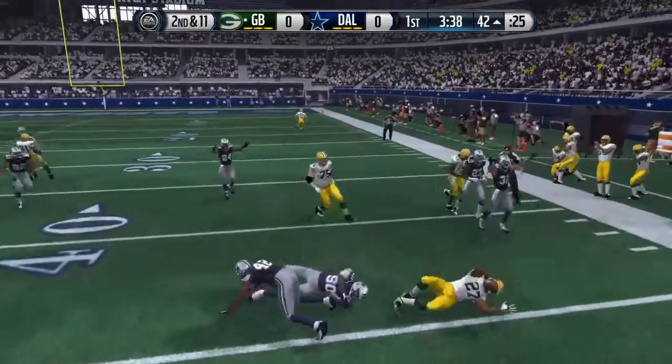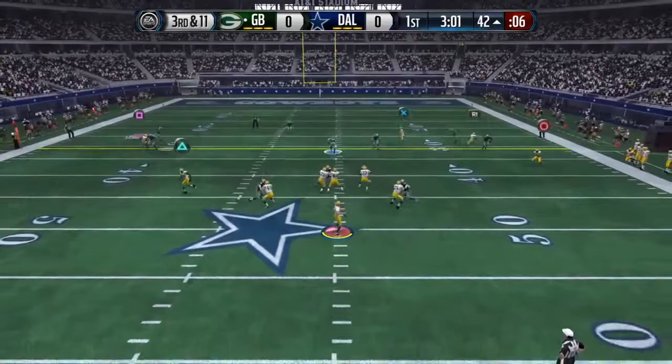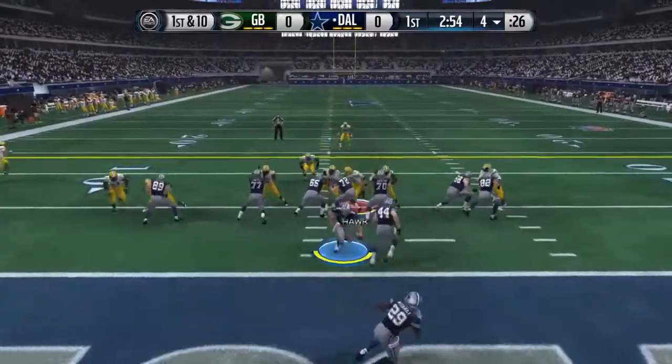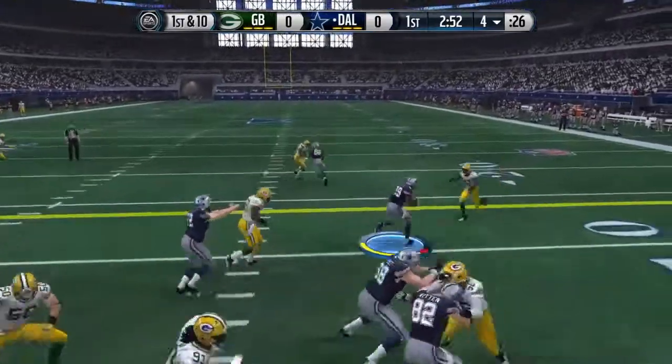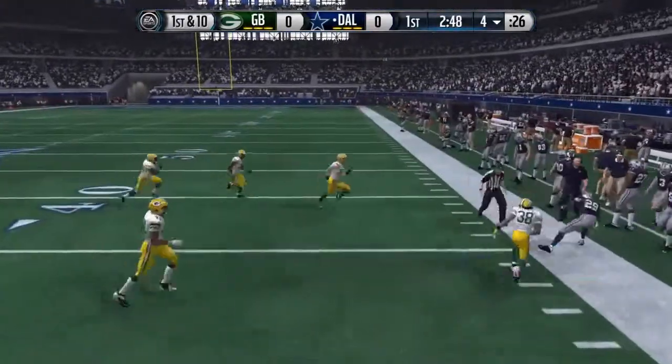Shrugs off the first hit. From the gun, Rodgers. Oh. Almost intercepted. Wow. First down and 10. Hand off by Romo. Breaks the tackle. Whoa! Oh, I know you've seen that.